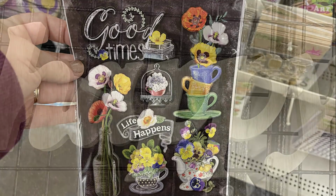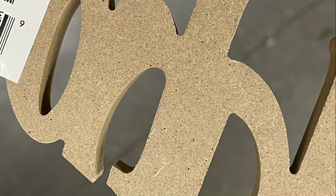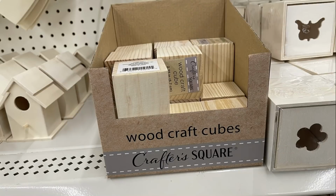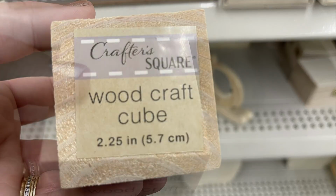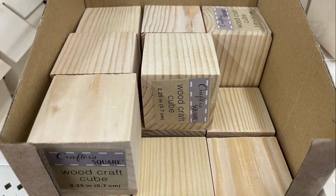I also found this large word cutout. It's $1. It's pretty big. I only found this one. The rest of them were gone already, but they're about 1 inch thick. So there are others out there. And they also had these wood crafting cubes, which I haven't seen in quite a while at our Dollar Tree. They're the 2¼ inch crafting cube of the unfinished wood for $1 a cube.